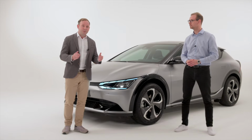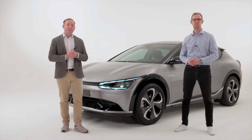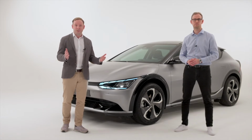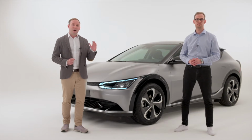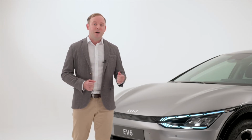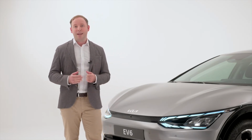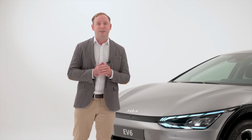With EV6, we really did try to keep an eye on the big picture. We knew that for our fleet customers, a competitive TCO, or total cost of ownership, is crucial, including a stable, high-value retention throughout the vehicle lifecycle. This is why the market relevance of the vehicle and the related residual value performance played such a central role from the early concept development of the EV6.